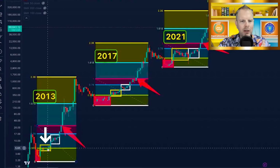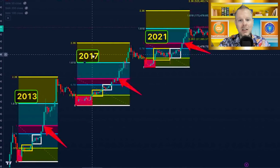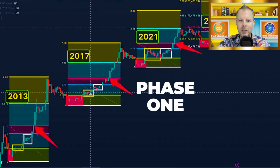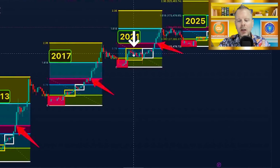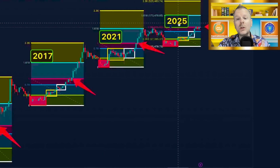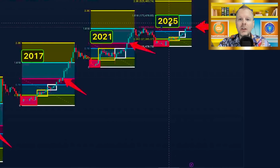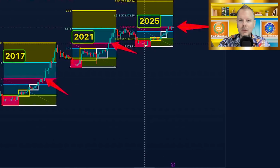So yellow box is phase 1. It builds structure on top of the red box. We get to the next cycle. Yellow box is phase 1. It builds structure directly on top of the red box. 2021, yellow box is phase 1. It builds structure directly on top of the red box. 2025, are we somehow different in this cycle? No. Yellow box is phase 1. It built structure directly on top of the red box.